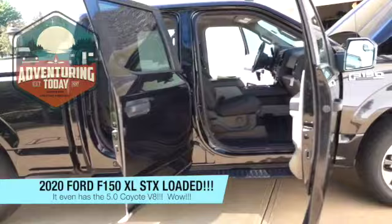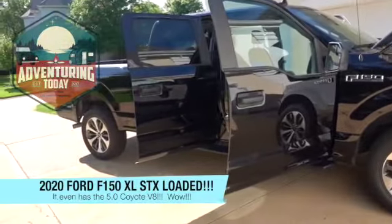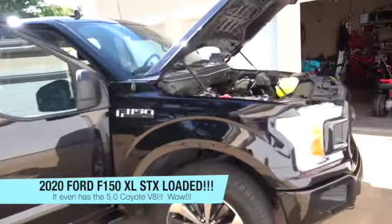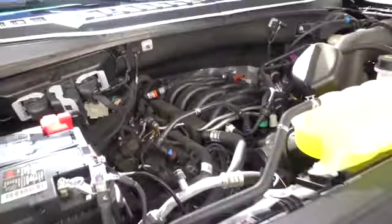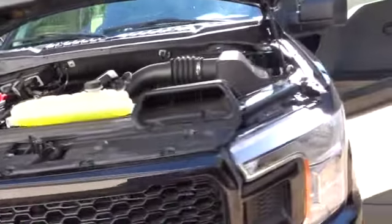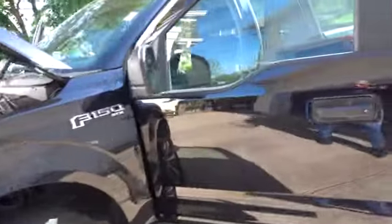Today I've got a 2020 Ford F150 with the STX package. It is a 4x4, and if you're looking for a base model with lots of options on it, this is the vehicle for you. It's even got the 5.0. What a motor. So I want to spend a little bit of time with you today, do a quick little walk around on this vehicle.